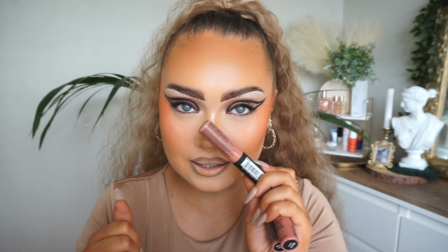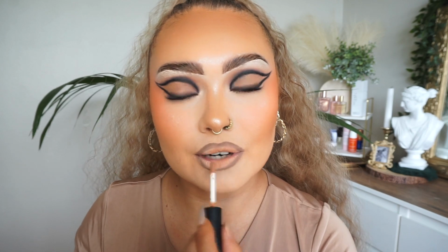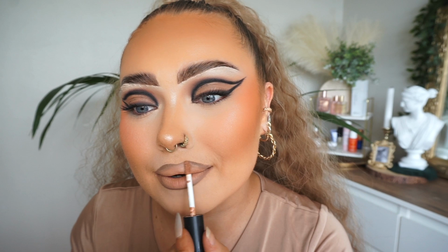These are the soft matte lip creams from NYX. Yeah, I think we'll go for London. Oh shit. This is a very pale nude lip. My goodness. We're just gonna have to ignore that. God. My lips are really blending in with my face.